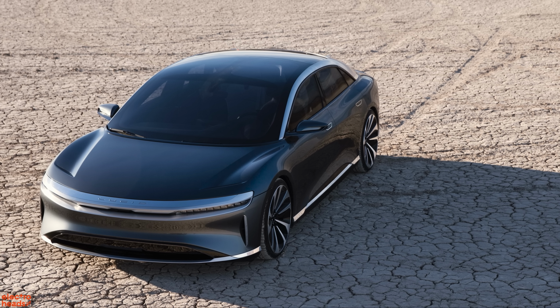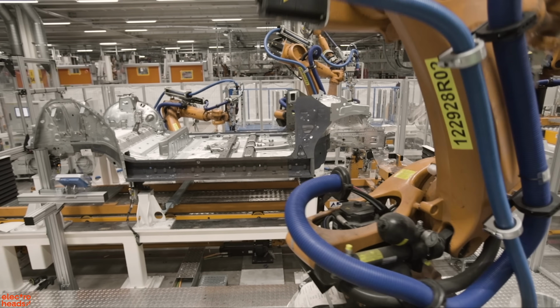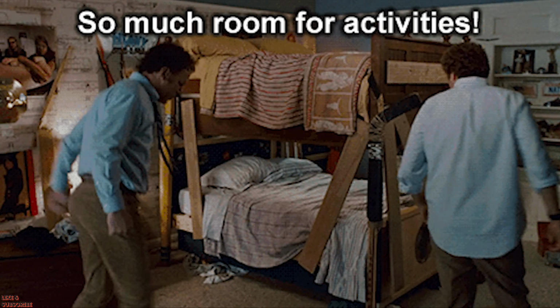Like the Lucid Air we discussed a couple of weeks ago, the ID.3 was designed from the ground up to be an electric car. That means the battery and motors are much more efficiently packaged, so you get way more cabin space than you'd ever expect to get from a car that size.